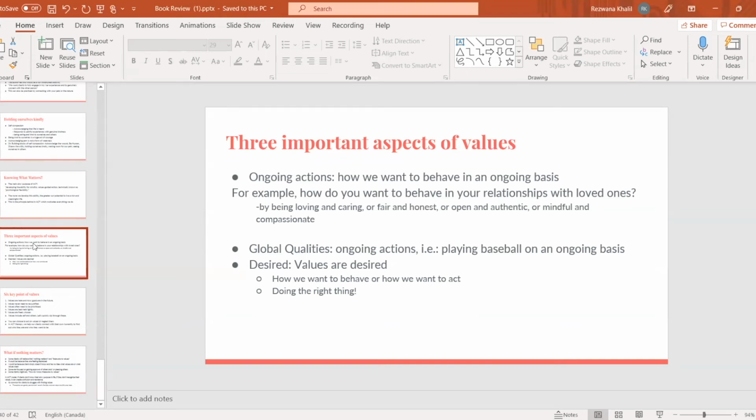The next important aspect is global qualities. So it's something you do for a period of time on an ongoing basis, such as if you like to play baseball, then you play baseball on an ongoing basis. Or if you like to work out, then you have a routine of going to the gym every day and working out. So that would be the global qualities. And that's also created by the values that you have. And the third aspect is the desired outcome, the outcomes that are desired by your values.